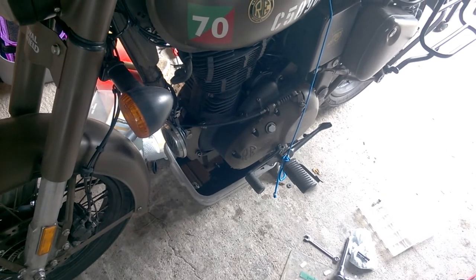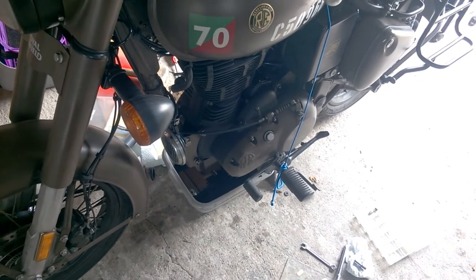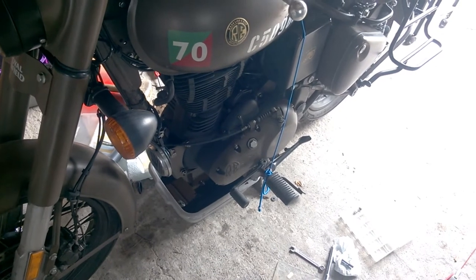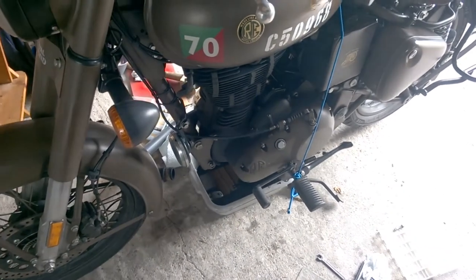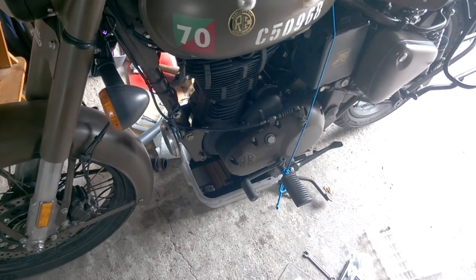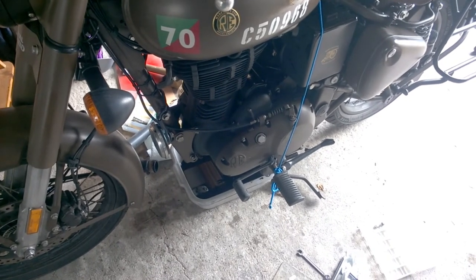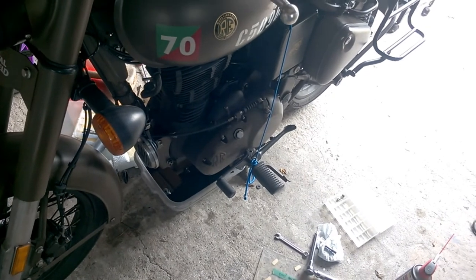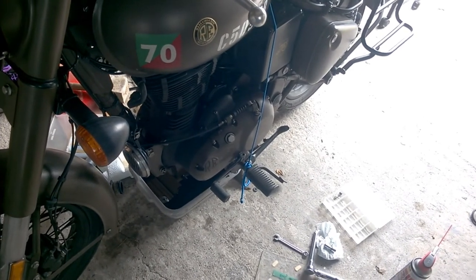I was just trying to put it into gear to give it some resistance for getting the bolt off the front sprocket, and then that just happened. It just fell down and went limp, and that really freaked me out. But okay, it seems all sorted now. So, all right, back to putting the chain on.